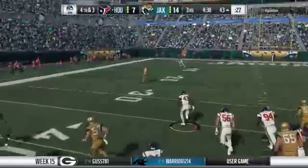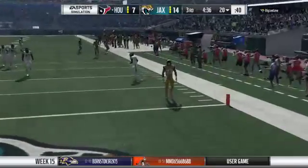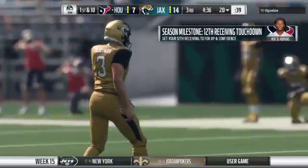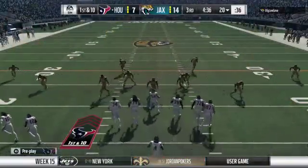Nortman on to kick as he sends it away. And that'll hit in the end zone. Much too much leg there. That'll be a touchback. Now we take a glance at the offense as they work their way back out for their first possession of the second half.